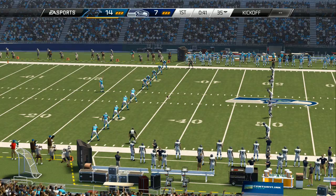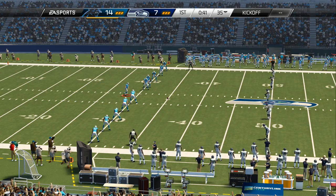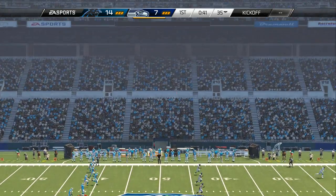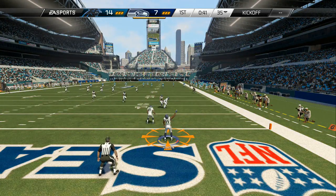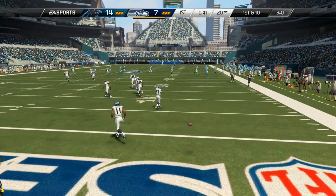The Seahawks are set to return the kickoff. Catch signal. That'll be a touchback, and the ball will be placed at the 20.